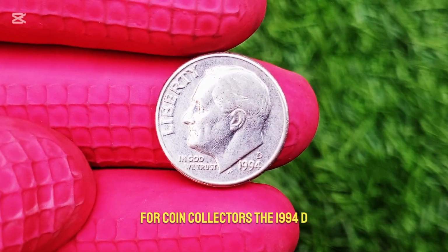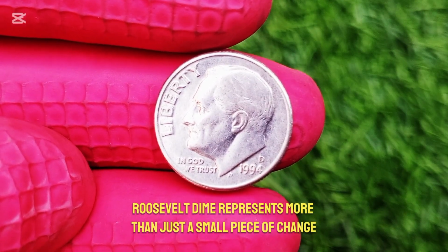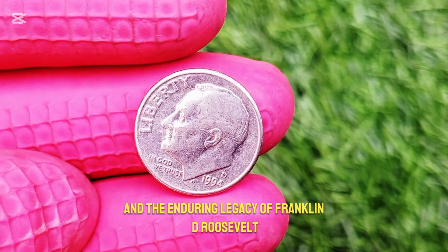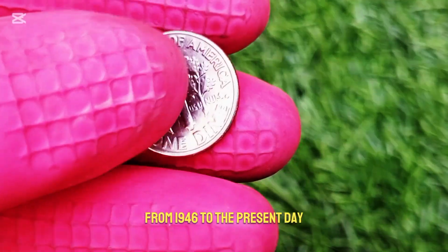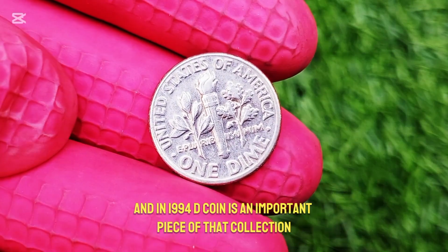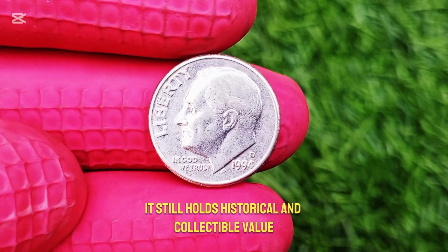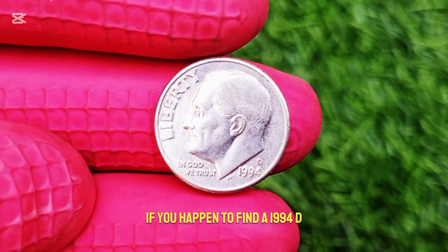For coin collectors, the 1994 D Roosevelt Dime represents more than just a small piece of change. It represents continuity in American coin design and the enduring legacy of Franklin D. Roosevelt. Many collectors enjoy assembling complete sets of Roosevelt dimes from 1946 to the present day, and the 1994 D coin is an important piece of that collection. Even though it may not be rare in circulation, it still holds historical and collectible value as part of the larger series.